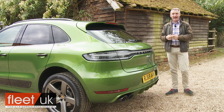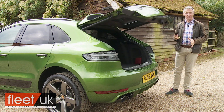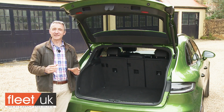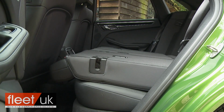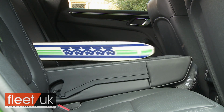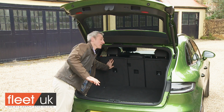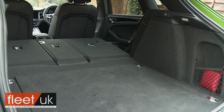Okay, let's take a look out back where the standard automatically operable rear tailgate rises to reveal a 500 litre cargo bay. If you need to take longer items, you'll be glad that the rear backrest folds in a useful 40-20-40 split, which means you can poke through things like skis without disturbing your rear seat passengers. Push the rear bench completely forward and 1500 litre capacity is freed up.